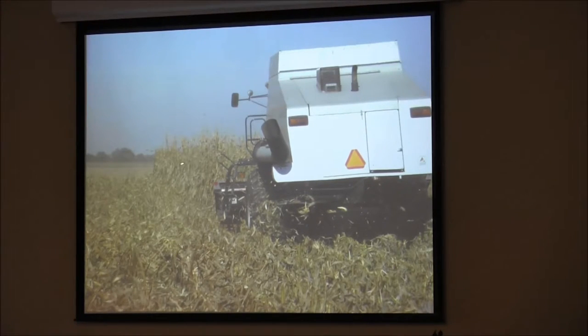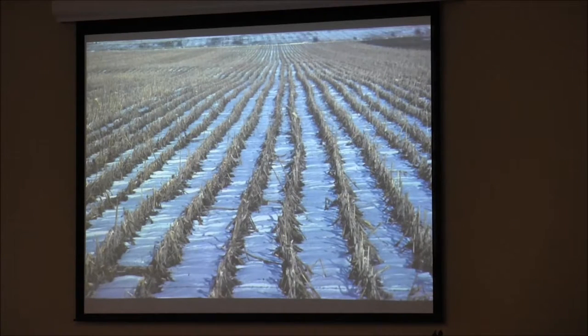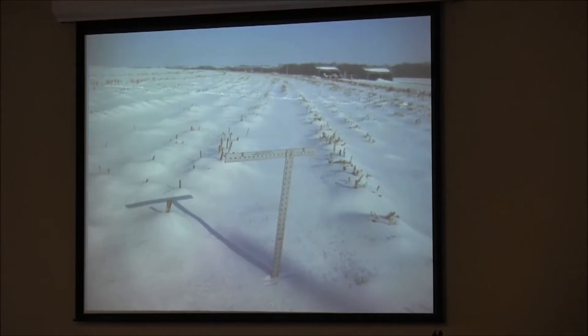And again, this is about 220 bushel corn. Look how little residue is coming out of the back of the combine. The corn head is processing the stalks. Again, uniformity every day of the year. We got snow cover right now. We like tall stalks to catch the snow. Uniform cover. We like the tall stalks.